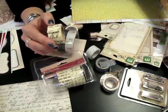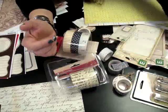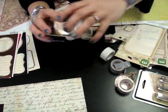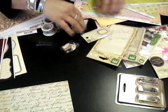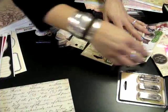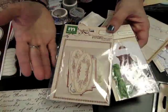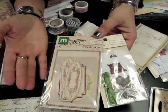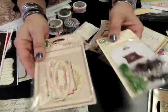And I used quite a few on my layout, and I think they go really well with a vintage-inspired layout and products. I also picked the findings from Making Memories, vintage findings. I wouldn't normally pick up a lot of products like these because I don't do a lot of vintage-type layouts, but they have a lot of really fun little packages of products.